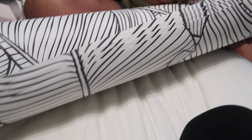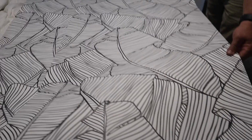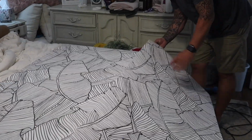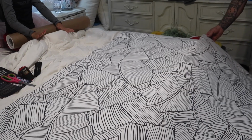Oh my goodness. This is the most beautiful wallpaper, but I will have to say it is so challenging to put on the wall. Now, I am all game for it, I want to do it, let me try it. Alan is all like, I want to get the measurements right. I want to make it as simple as possible. I don't want to mess up.